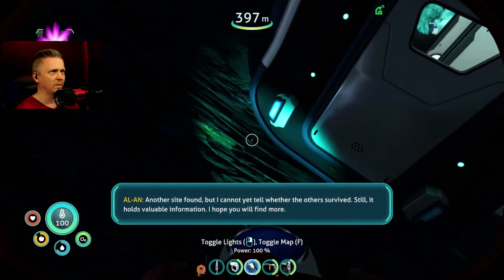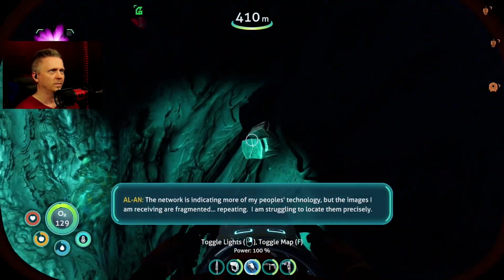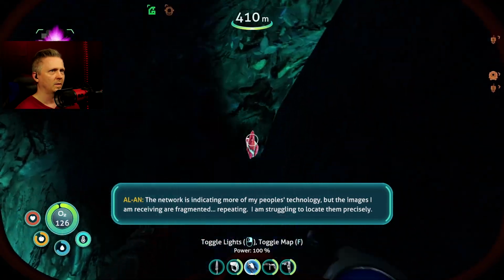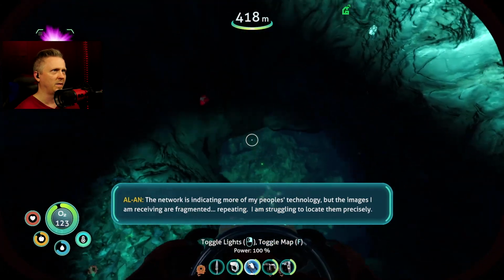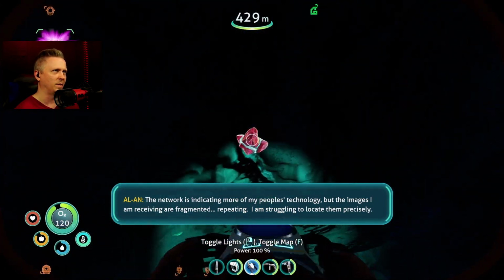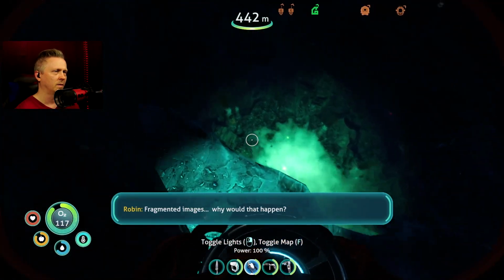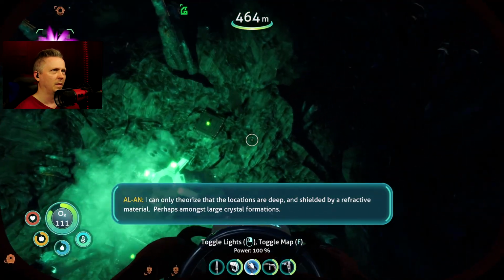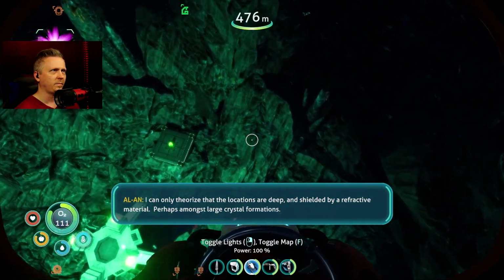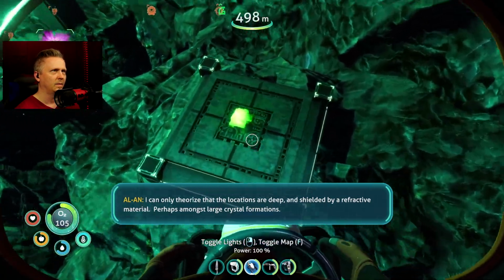All right, valuable information for you. The network is indicating more of my people's technology. But all right, the images I'm receiving are fragmented. Repeating SOS, like you did. To locate them precisely. Fragmented images. Why would that happen? I can only theorize that the locations are deep and shielded by a refractive material. Yep. Okay. Perhaps amongst large crystal formations.